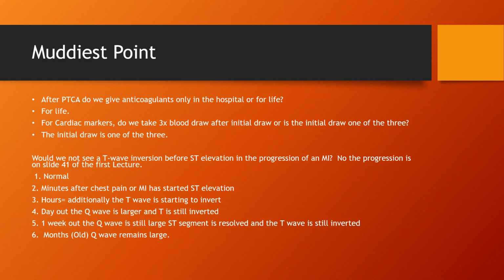Would we not see a T wave inversion before an ST elevation? And that is a no. The progression is on slide 41 of the first lecture. So it kind of goes through normal minutes after the chest pain. That's when we'll see an ST elevation first. And then we'll see hours later, that's when the T wave inverts. Then we have days out, and the T is still inverted, and the Q wave gets larger. It's that same slide. That shows you the progression that you need to know.